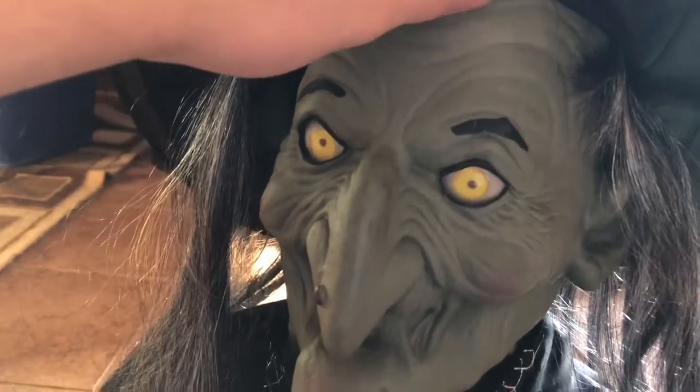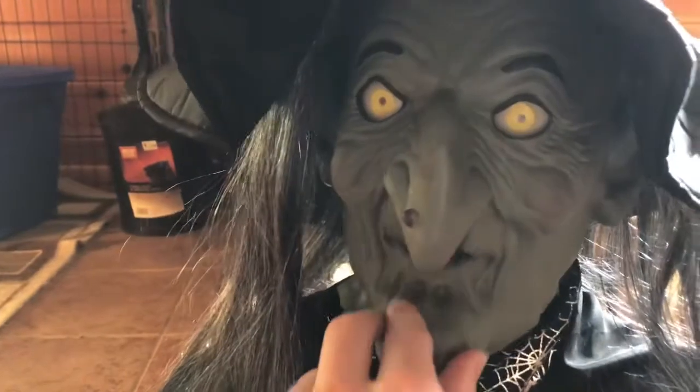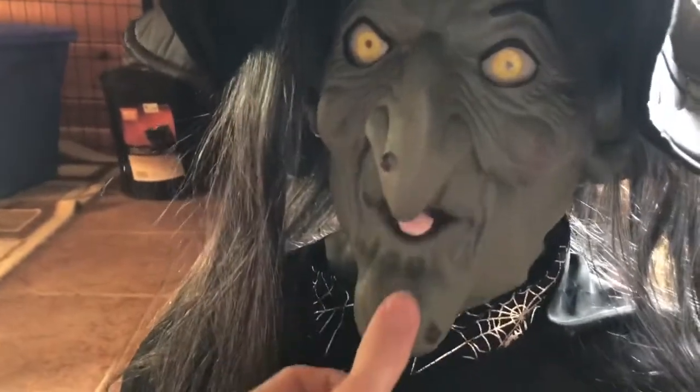You can Velcro the hat to the head for shipping and storage and whatnot. The head turns, also lifts up and down. The mouth moves, as you can see. The eyes light up when you move the mouth. So there's a generator in there, basically, to generate the power to the eyes when you move the mouth.